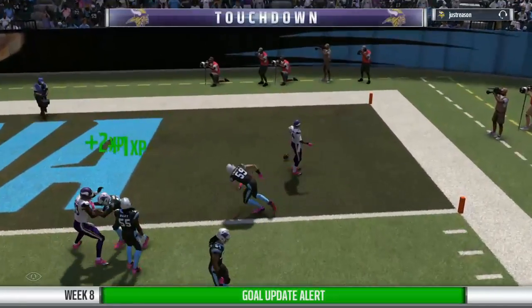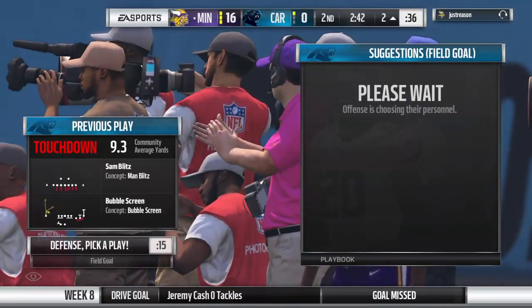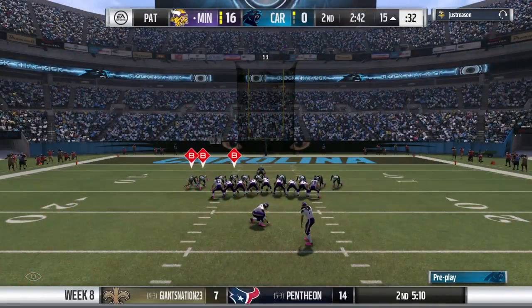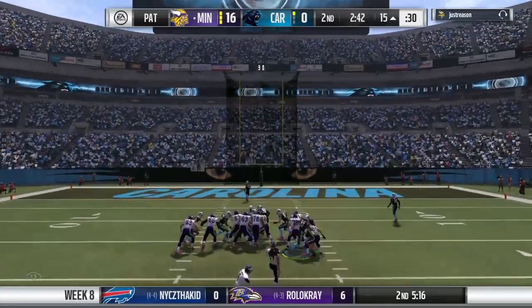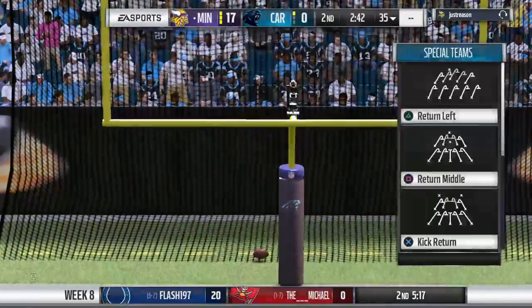Oh my God, dude. And he'll get into the end zone. Oh, touchdown, that was heavy. Minnesota. J.J. Nelson, his 2nd touchdown on the season. And the Vikings find a way to stretch their lead. Ooh, we are getting smoked, B.